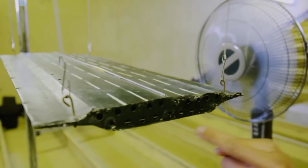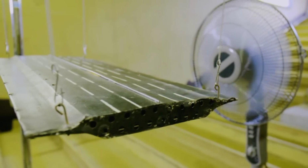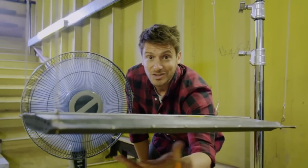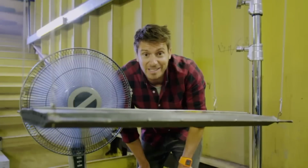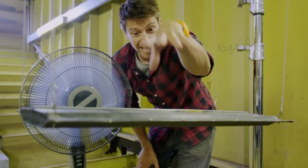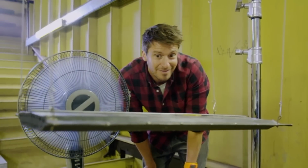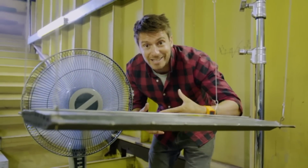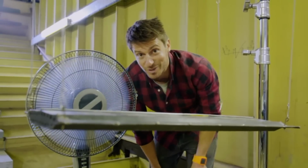It's the difference in lengths between the lower and upper deck that has the strange effect of lowering the air pressure under here compared to on top. Now effectively, that forces the bridge deck downwards, pulling on the suspension cables. The bridge is bracing itself into the wind, and the windier it gets, the more stable the bridge becomes.